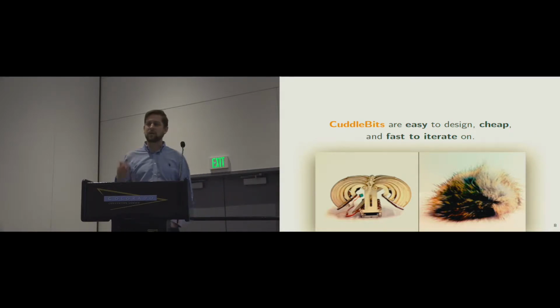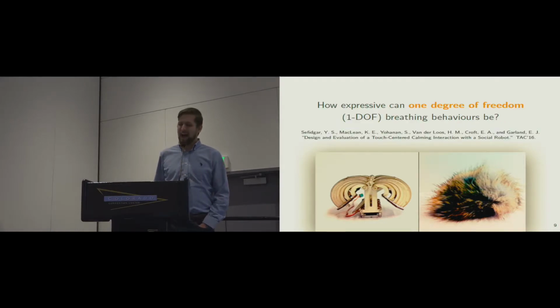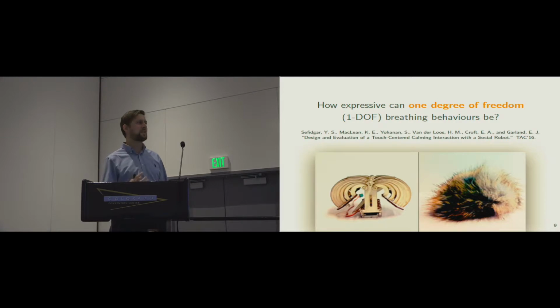We achieve this by focusing just on a really simple expressive aspect of it, and it took a lot of work to make them fast and cheap. And so the real research question that we're getting at here is how expressive can we get with just this 1 degree of freedom breathing behaviors?